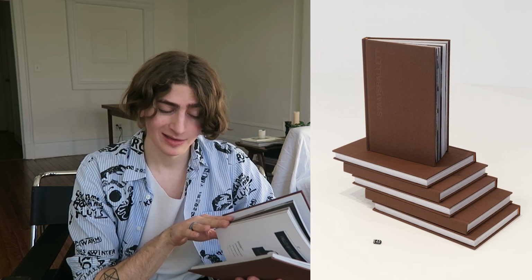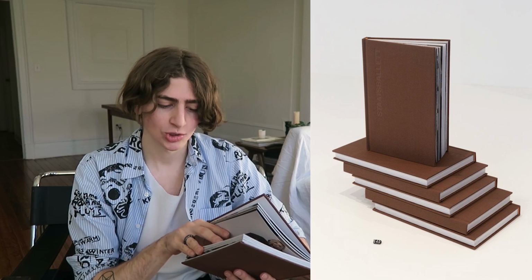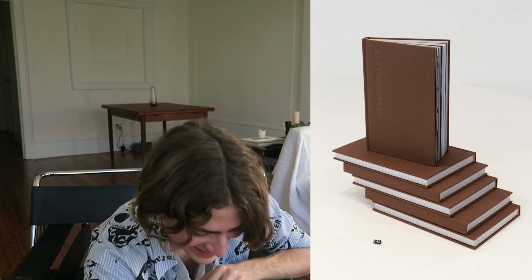In the future, if anything, I would just like to add more text to this. So there's some writing and some real annotation alongside this. But at the time, when in school, there wasn't enough time to do that.